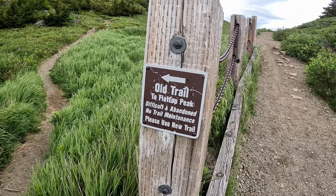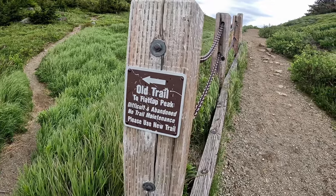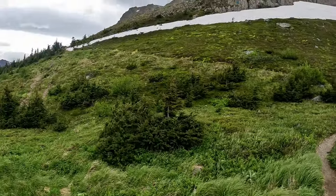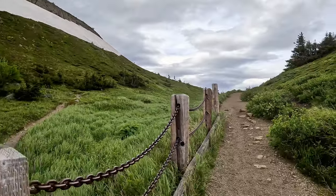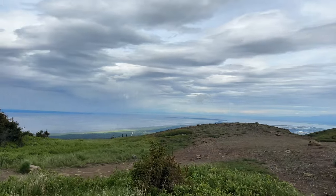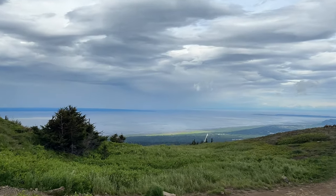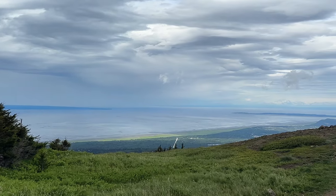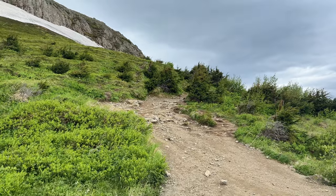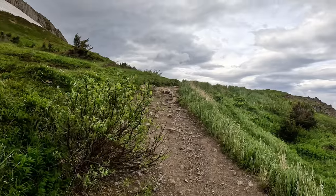Oh, this says old trail to Flattop Peak. Difficult and abandoned, no trail maintenance. Please use new trail. Well, where's that? I bet you this is the new trail. Okay. I bet you this is the main one. Looks like it to me. We did not take the old trail. We stayed on the new trail, which is this nicely paved dirt path.